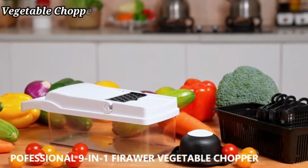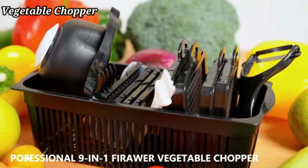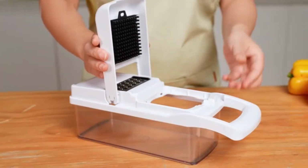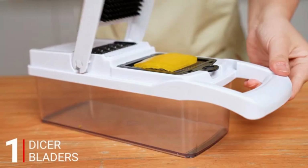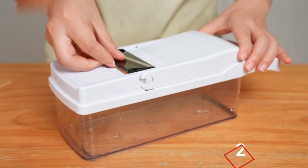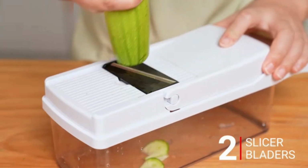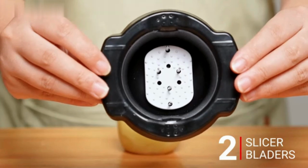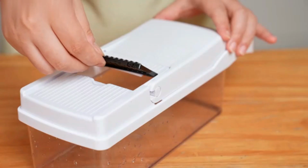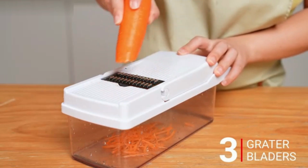Number 2, the Fullstar Vegetable Chopper stands out as a versatile tool designed to simplify meal preparation. With dimensions of 10.98 inches by 4.96 inches, its compact size makes it suitable for various kitchen spaces, ensuring easy storage without occupying much room. Weighing only 2.2 pounds, it is lightweight yet sturdy, allowing for effortless handling during use.